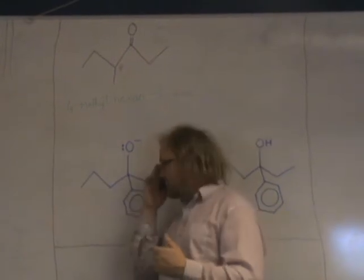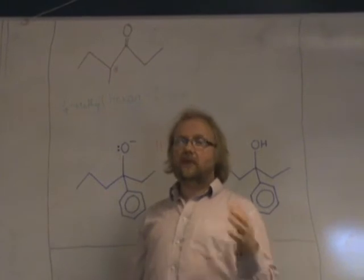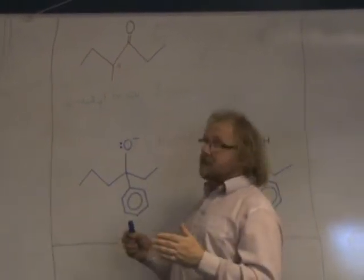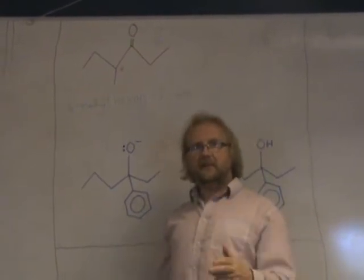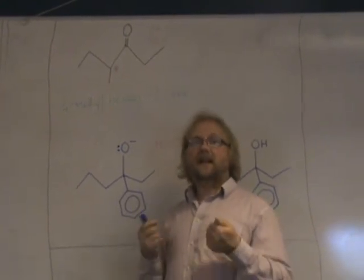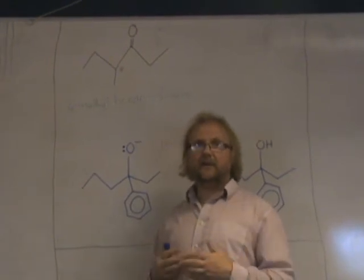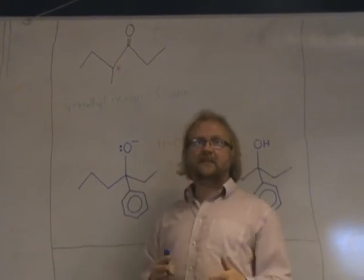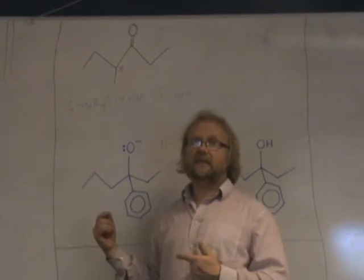Next point you have to make is that when you have that situation, usually only one of the optical isomers is actually active as a drug. So the advantage of giving just that isomer is that you need a lower dose, because you're not giving half of the stuff that won't work, and you avoid the possibility that the other isomer may have harmful side effects. So advantage would be if you could give the single isomer, need a lower dose, avoid the risk of harmful side effects from the other isomer.